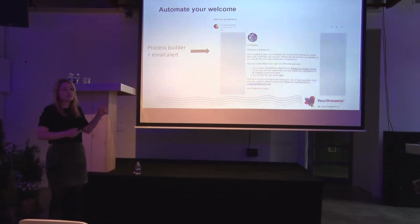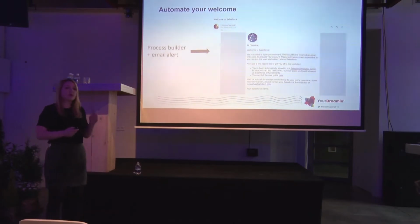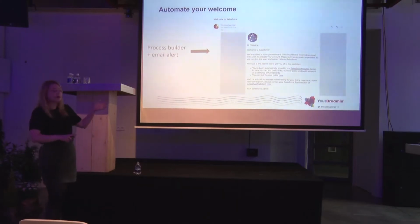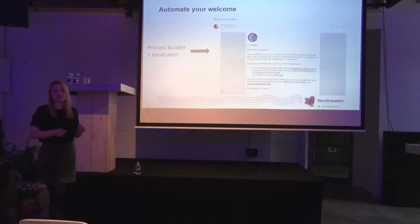So I've used Process Builder so that every time I click active and I set up a new user, they get sent this automated welcome. And one of the first things it does is it reminds them to activate their license before it expires. And because I'm kind, I might give them useful links to Trailhead, to training documents, to the user guide, so they've got it at their fingertips.